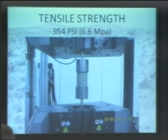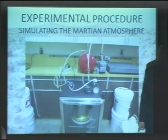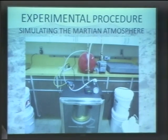After a longer curing time, I was able to get over 1,000 psi, around 7 megapascals of tensile. And this is a picture of my test rig that I had to build myself. Inside here, that's the vacuum chamber I used for the testing. It's just a simple 12-inch vacuum chamber.